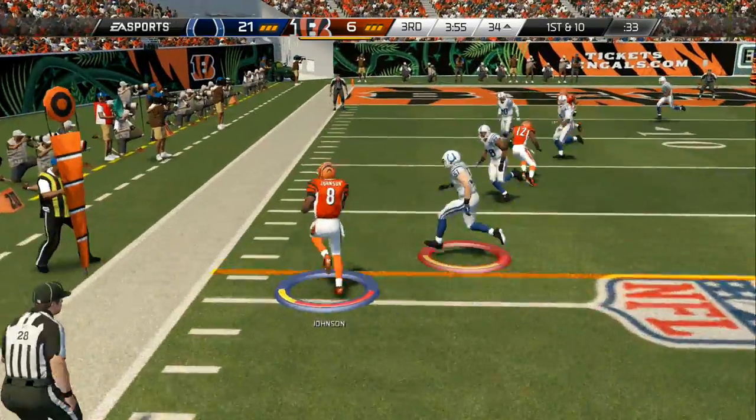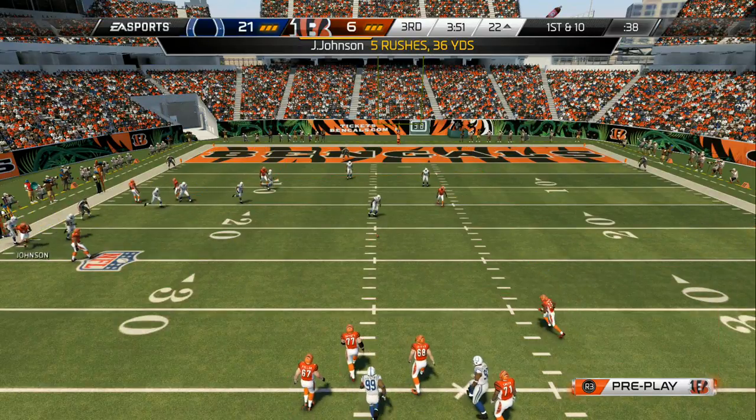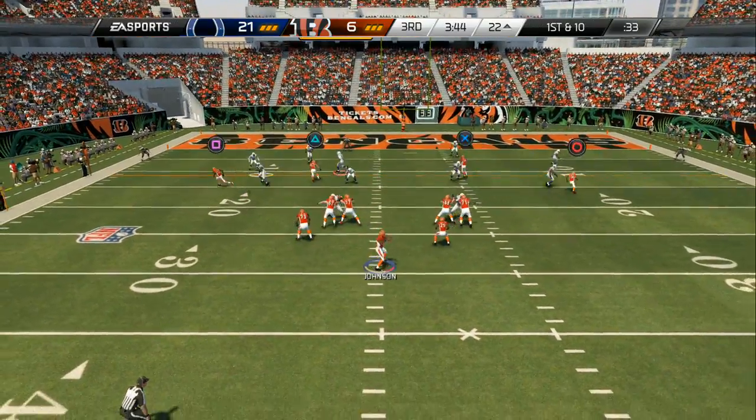He's got room. And Anger makes the play. When you have an offense like this and just keep getting first downs, not only are they moving into scoring position, but they're giving their defense a lot of rest. First down, touchback.